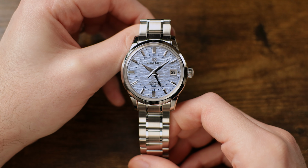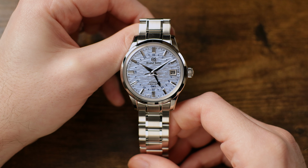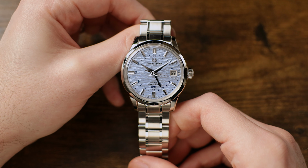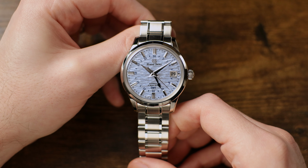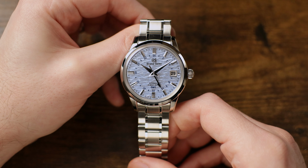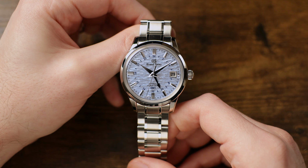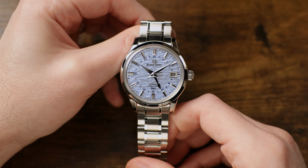I gotta say, at a price of $6,800, considering the quality of the fit and finish, the GMT function, and the high beat movement, and of course that dial, I do think that this is actually a lot of watch for the money. If you take into account the little extras like the display case back, the Grand Seiko signed crown and clasp, and a timekeeping accuracy of -3 to +5 seconds per day, yeah, I really do think that this represents a great deal of value in the luxury watch segment, and one that I'd highly recommend taking a closer look at if you'd like to add a Grand Seiko, a GMT function watch, or just something with a bombshell dial to your collection.